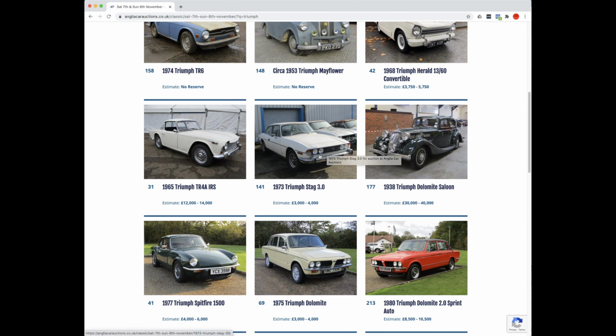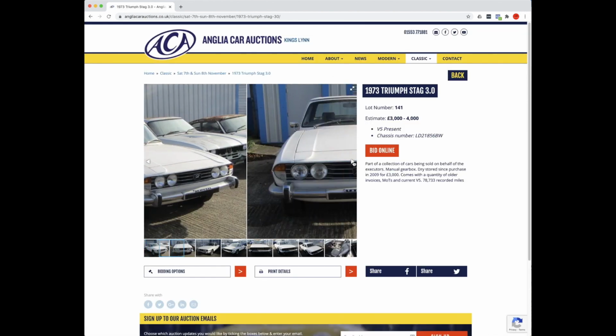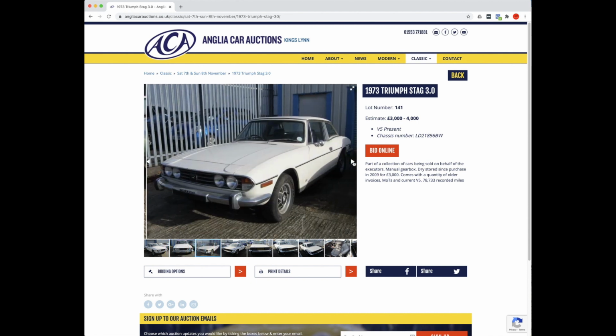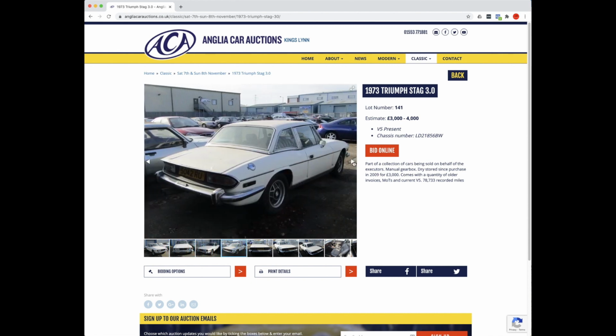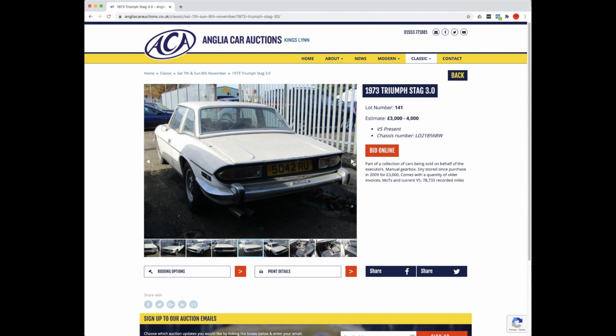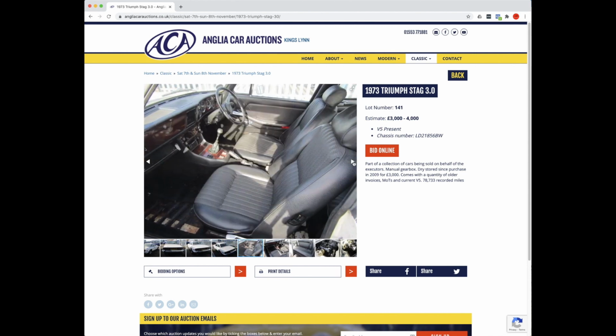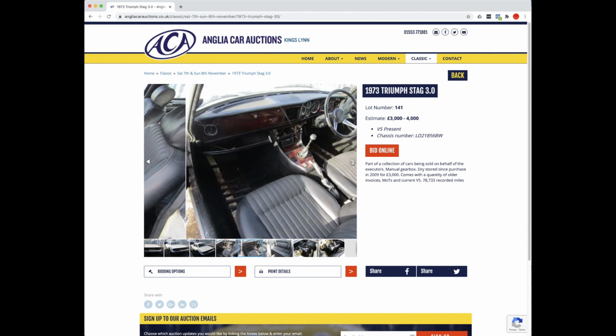And here we have our first Stag. It's a Triumph 1973 3 litre. Looks like a Mark II, especially with the wheels there. 3 to 4 grand, which is a very good price, as you can see. And bodywork wise looks pretty up together. Part of a collection, apparently, dry stored since 2009. One or two areas I'm sure will need a little bit of attention for a car of this age, but the interior looks really good, and the dashboard in particular with all the wood looks stonking actually, doesn't it?